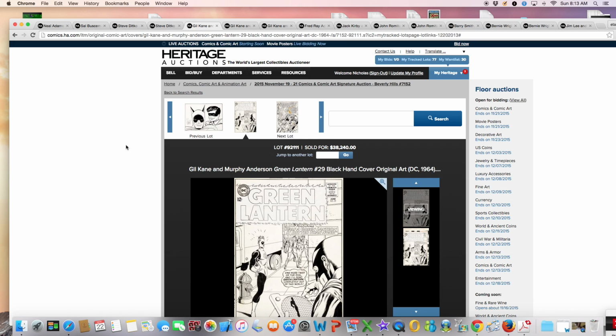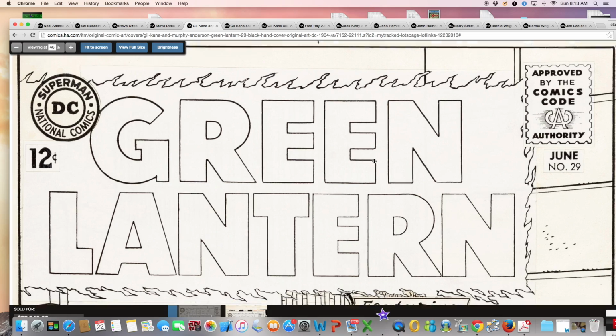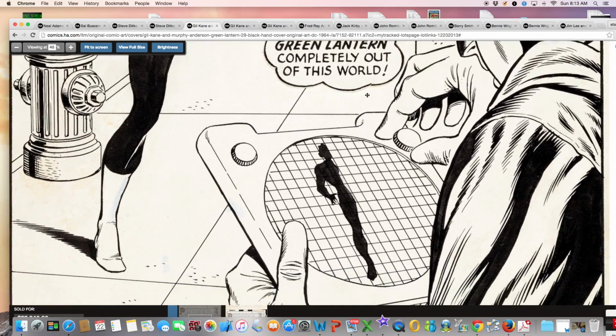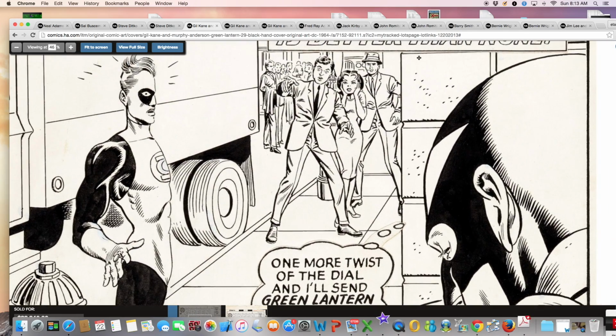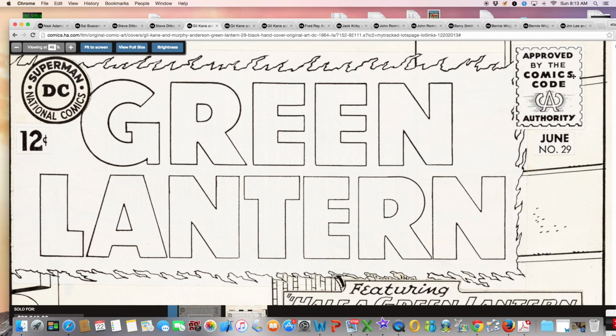Let's go to Green Lantern, Gil Kane, 38,240. Classic Gil Kane cover before he moved over to Marvel and did the covers there. Once again, look at this. Cut and paste, cut and paste. Love it. Very clean, very white looking cover. No blemishes. At least very few blemishes.